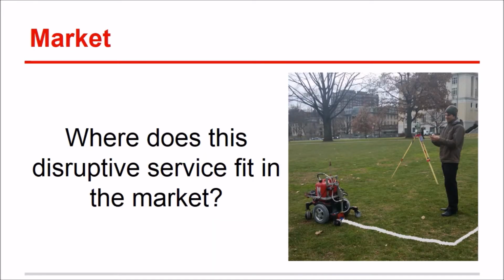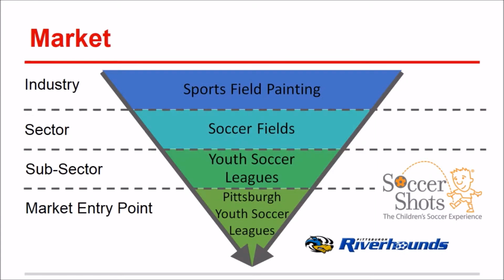So where exactly does this technology fit in the market? We need a strong market entry point. We feel that the best way to put advanced technology into low-tech processes is to solidify this point. We can enter a number of markets with this robot, but the sports field market presents the largest growth opportunity. Soccer provides the simplest technological challenge, and youth leagues present the largest and least challenging market to enter.